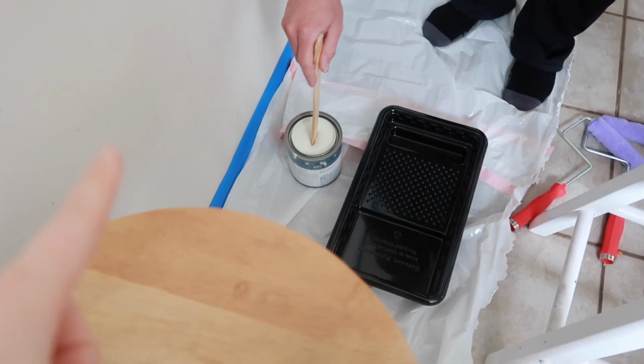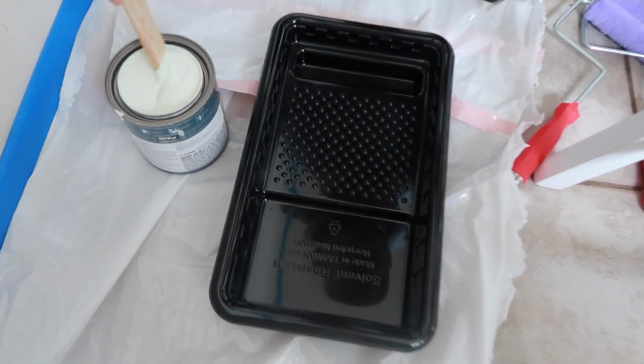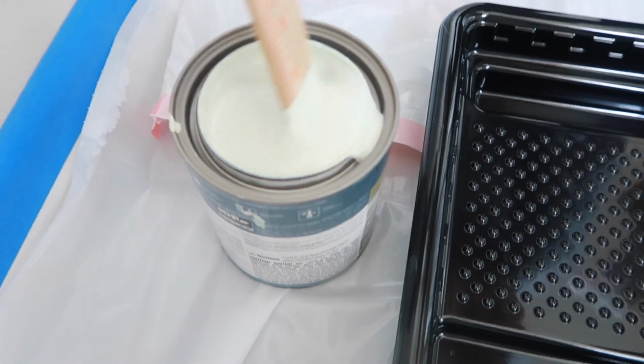Make sure you put down tape and trash bags so that you don't get paint everywhere. It's very satisfying. Can't really see the difference, but it really is different, and when it dries it looks better. But we're over here rolling away.